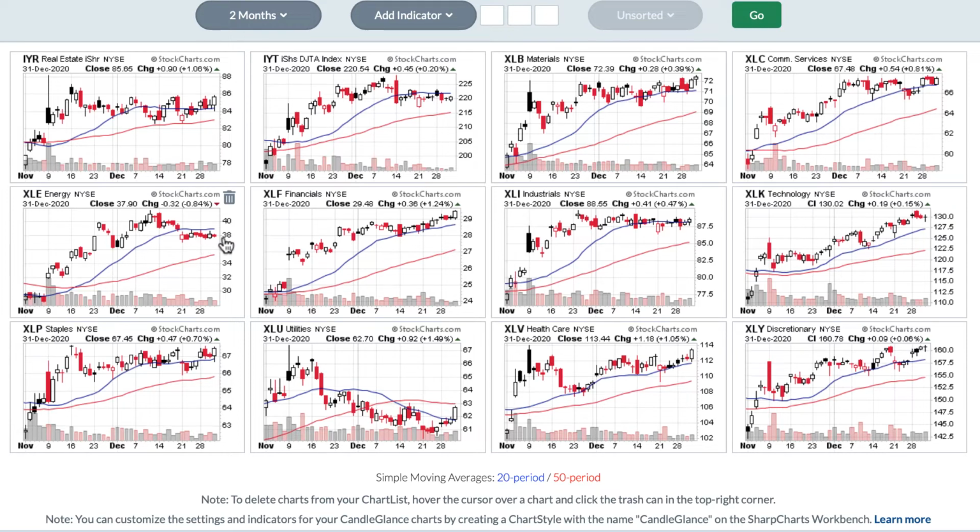Energy is staying below the 21-day, consolidating for the last 2 weeks. But we have sectors like financials looking very strong, healthcare, communications, materials, technology in a sideways pattern, but strong, along with real estate.